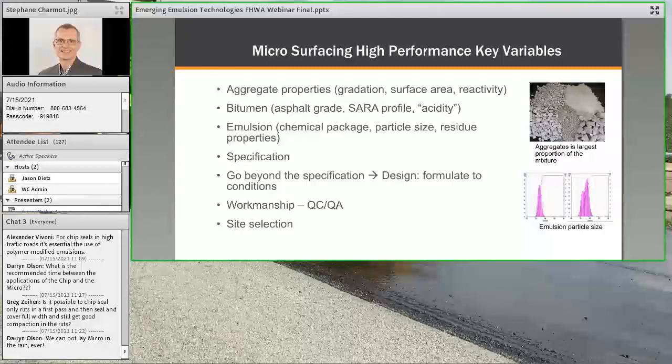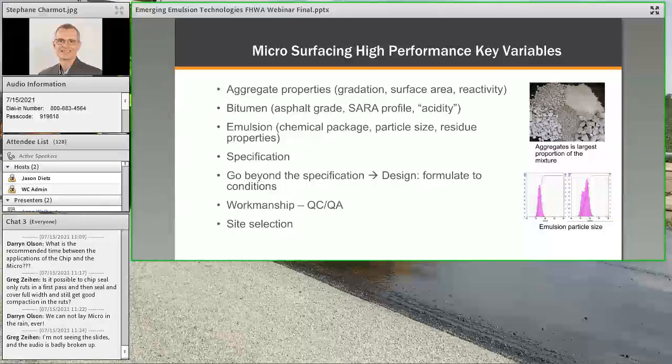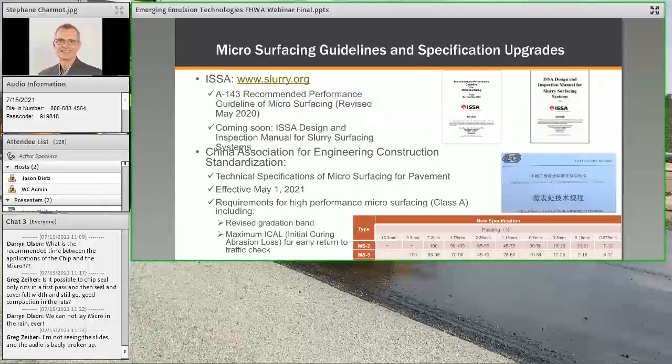Specification is really also key. What are your requirements for these materials? What are your requirements on the job mix formula and the mixture properties that you're trying to achieve? So now, regardless of maybe what the specification is, and if you have to deal with the materials that are available for the project, the formulator wants to probably always try to go beyond the specification and really design and formulate the system for the project conditions and the material that is available. So there is some room for the designer, for the emulsion formulation, to try to accommodate and maximize some of the properties that are important to turn the microsurfacing, in this case, to a high-performing system. Of course, the workmanship, quality control, quality assurance, and in the first place, the site selection will play a big role on the expected life of the system. So let's go to the next slide.